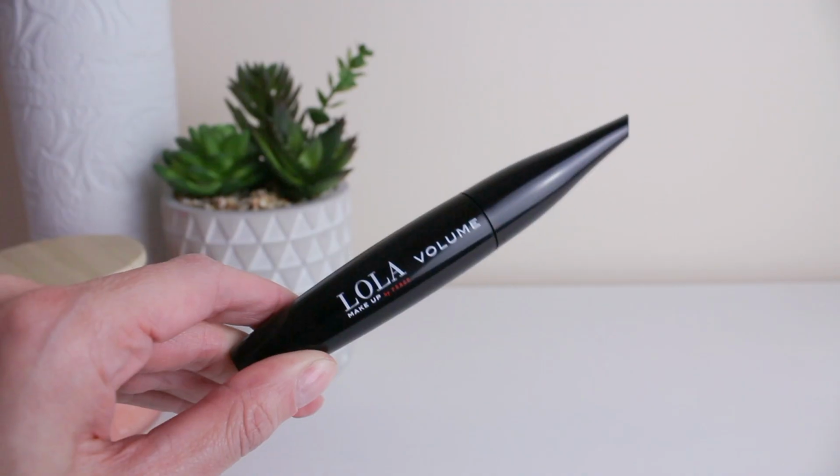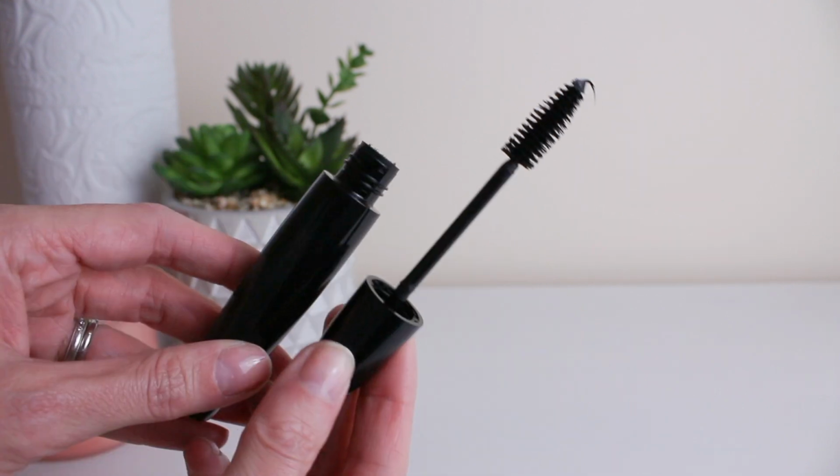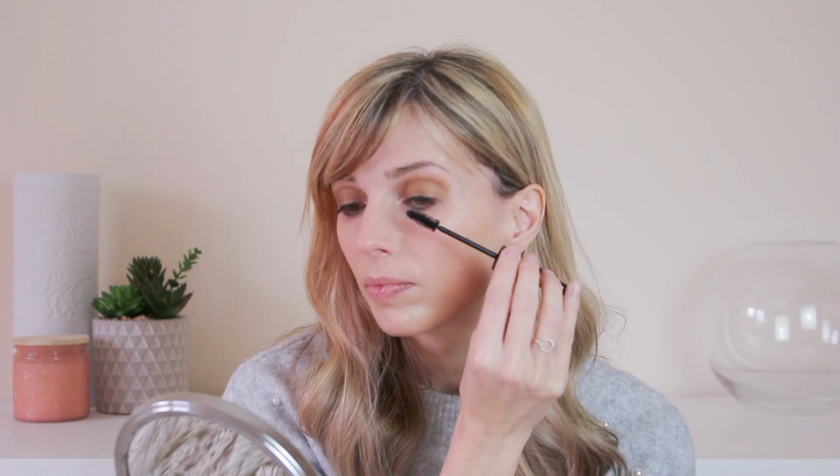And now moving on to Lola product number 2, which is their volume mascara. So this has a bristle brush, which I personally prefer to a plastic one. I quite like the formula of this. It's very good at not clumping. So mascara has definitely added some volume to my lashes. It has added some length as well. It is a nice mascara, but it's not the best one I've ever used.